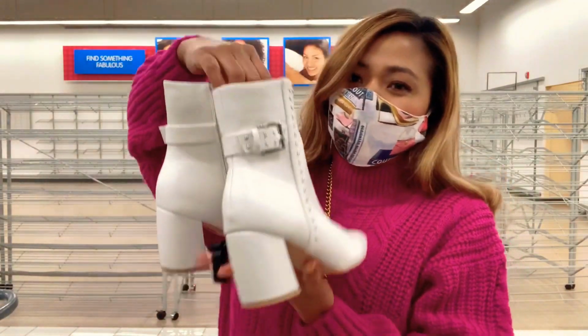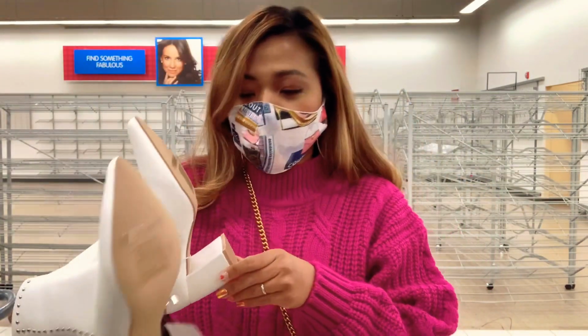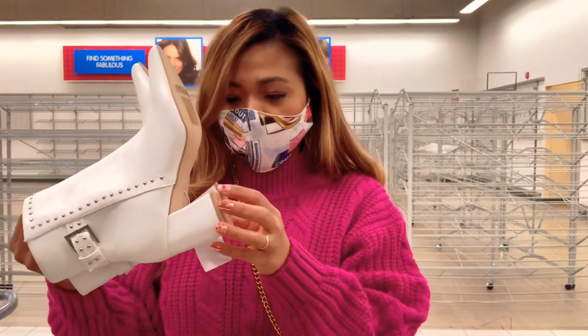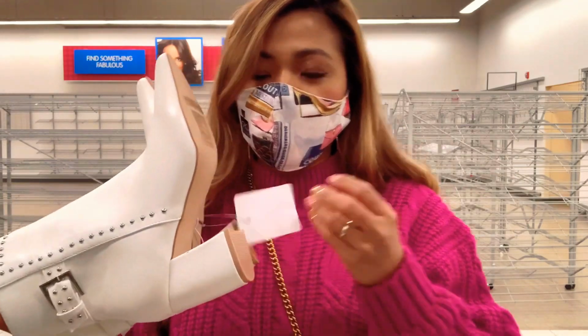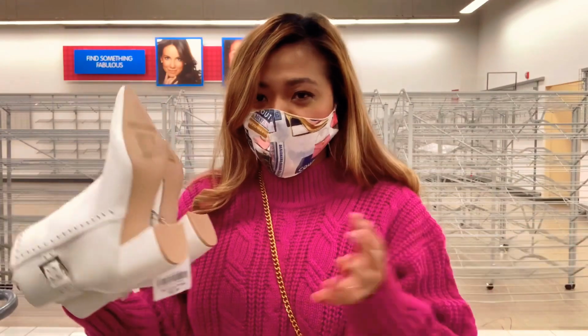These booties, these are super duper cute, and it's only $22.99. So if it's going to work, if it looks cute on, and if it's comfortable, then I am bringing it home for $22.99, so why not?